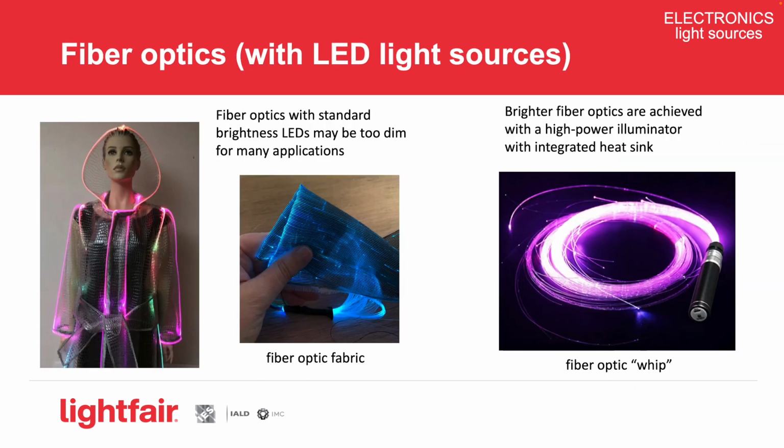Another way you can get light up lines is with fiber optics with LEDs at the end. These also aren't going to be super bright, and in this example with the fiber optic fabric, the light source and the cut ends will be a lot brighter than the effect in the middle of the fabric, so you'll need to cover those up with blackout fabric. You can make fiber optics brighter by using a brighter light source, but eventually you will need some kind of protection from the heat. So here's an example of a fiber optic whip that you can buy, and as long as you can fit the source into your garment somewhere, this can be an easy way to add some lights to something.